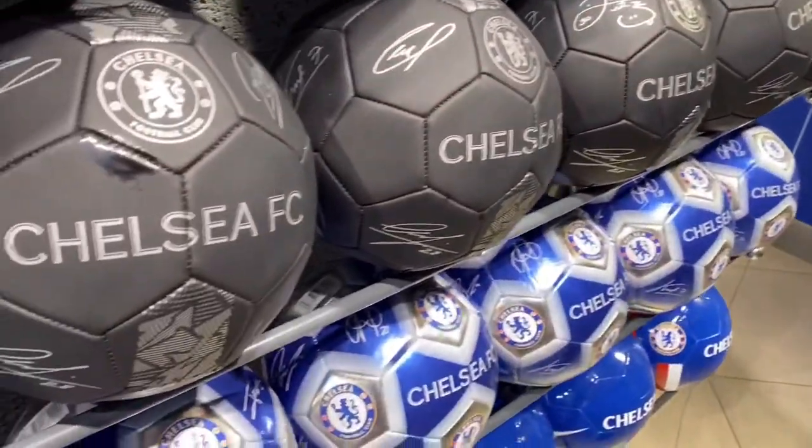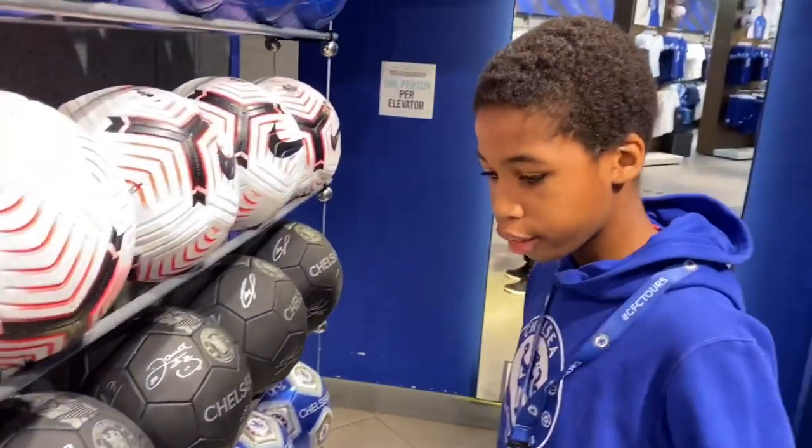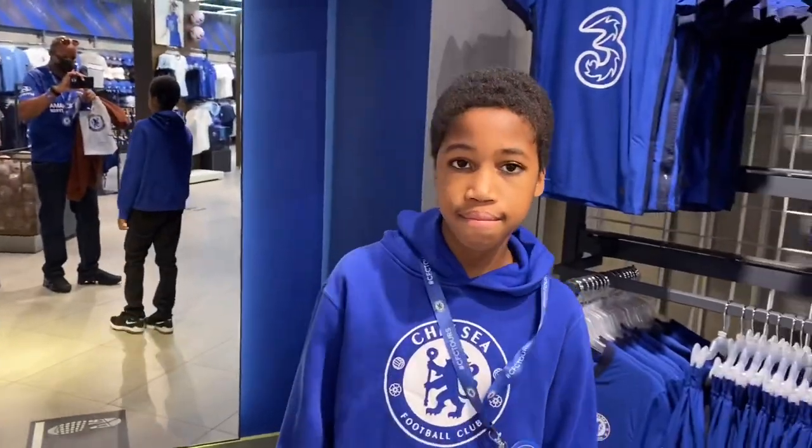Not the Chelsea ball. Yeah, that's just the brand one. It's normal. Yeah, that ball. This is my favourite ball though. Your favourite one? Yeah. Why? These ones. Why is that? Because of the gold and silver mixed. Blue. Oh, this is nice. I believe it.